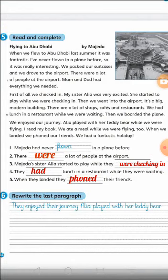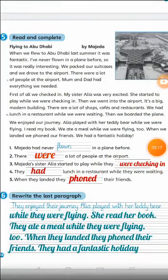Of course, we notice that our last paragraph started with we enjoyed, but when they wrote it, they enjoyed. So we will change everything we have from we to they. They talk about themselves, we, but we talk about them, they. They enjoyed their journey. Alia played with her teddy bear while they were flying. She read her book. They ate a meal while they were flying too. When they landed, they phoned their friends. They had a fantastic holiday.